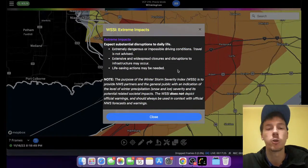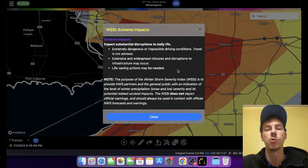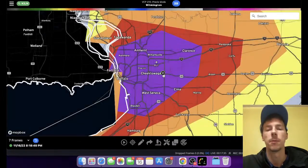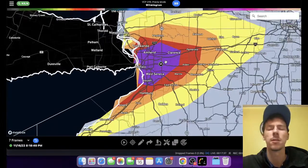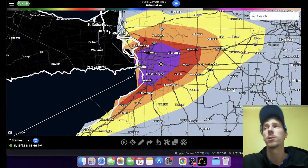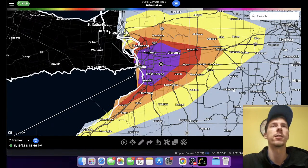And again, that means extremely dangerous, if not impossible, driving conditions, extensive widespread closures and disruptions to infrastructure, and life-saving actions will be needed. This is the real deal, folks. There's no reason to panic. It is just snow. It's not like we're talking about a Category 5 hurricane that's going to come and blow everything away. The problem is everybody's going to get buried, and we could have infrastructure problems. So we do need to be somewhat prepared.